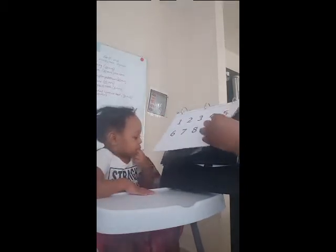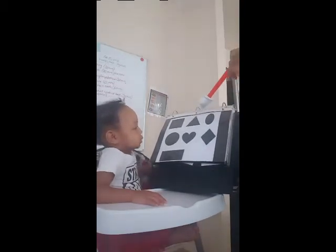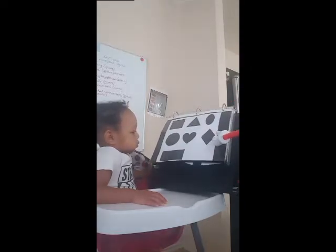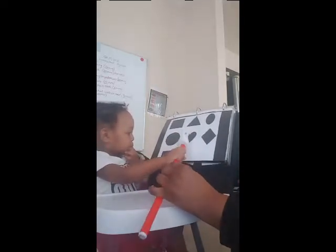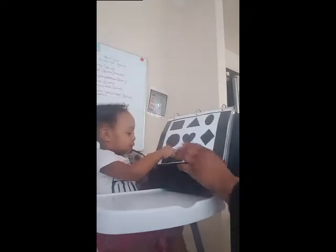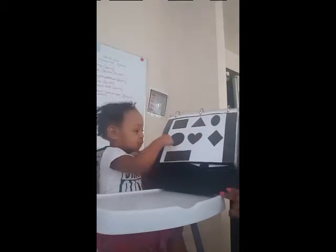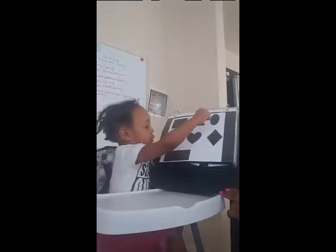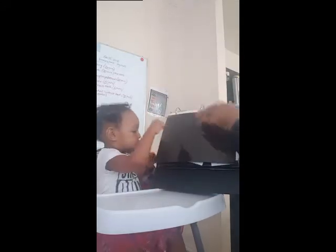Okay. So now what we're going to do is our shapes, okay? With our shapes, mommy's going to go first, and then you're going to go next. Square, triangle, oval, circle, heart, diamond, rectangle. Your turn. Square, triangle, oval, circle, heart, diamond, rectangle. Yay! Circle, rectangle, heart, square, rectangle, circle, heart, oval, oval, rectangle. Okay, so now let's go ahead to the next page.